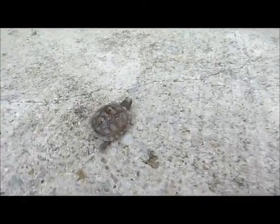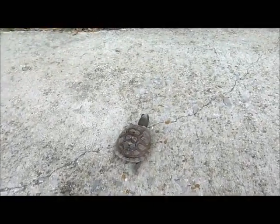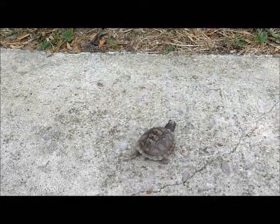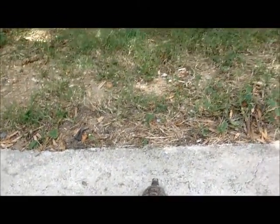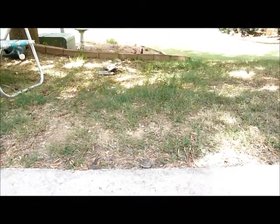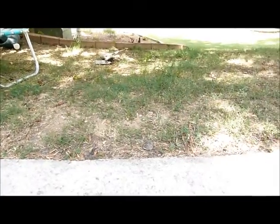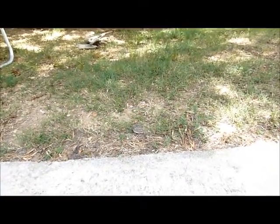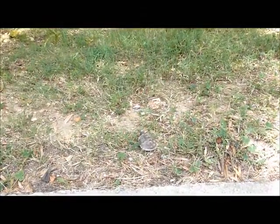Say hello. You can see him walking. This is where he walks every day, just along my driveway and along the yard. And if you watch him, maybe he'll hunt for bugs. Maybe.